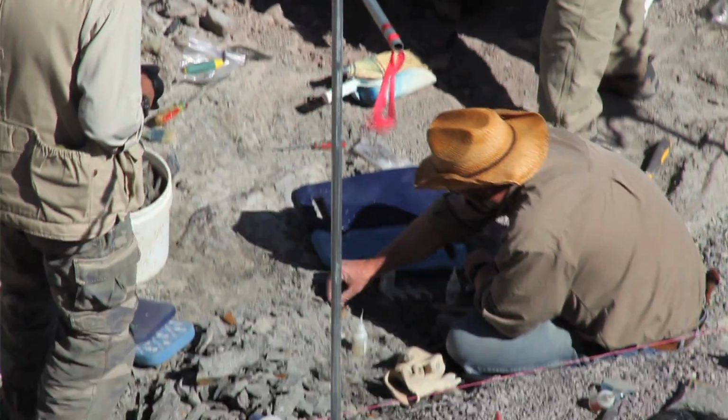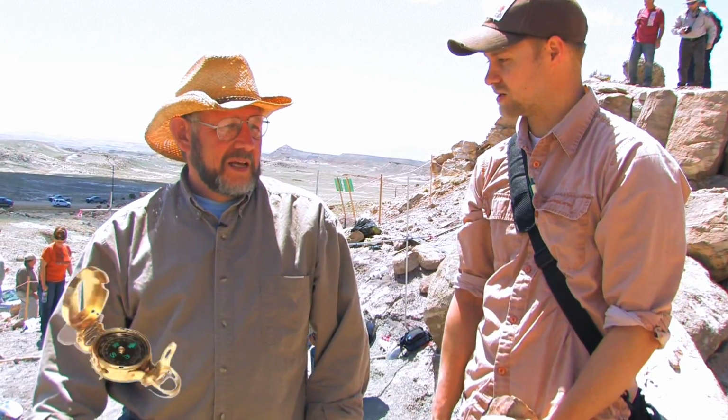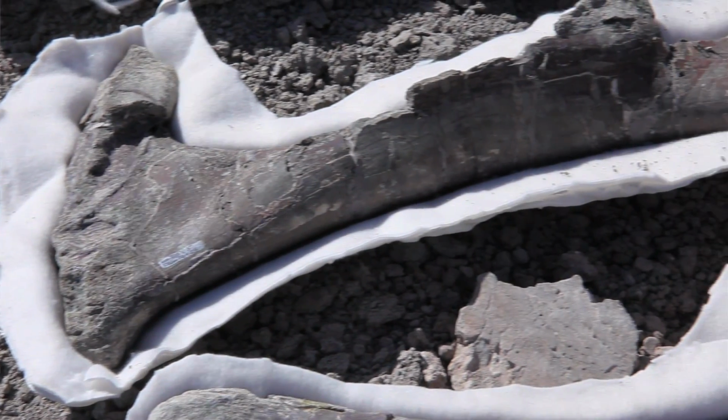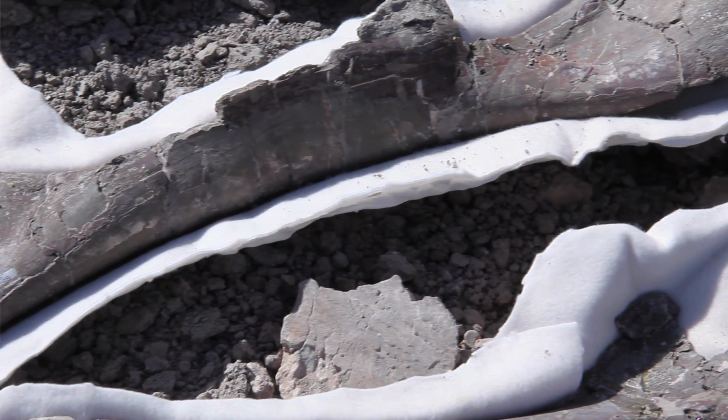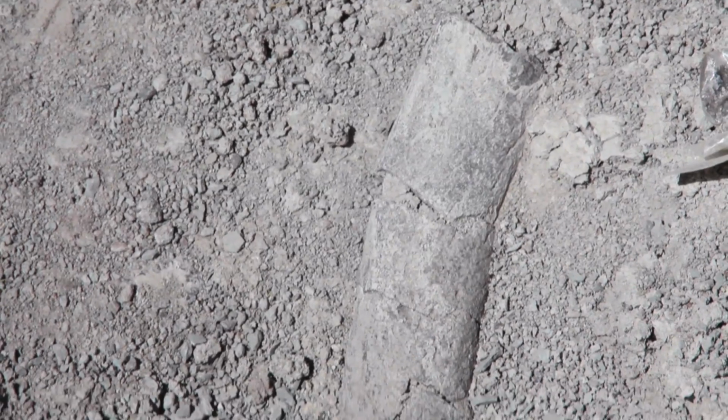Tell me about fossil hunting in this area. What should we look for, and how can we identify fossils? Well, the easiest way to identify fossils is by texture. A bone, whether it's fossilized or recent, looks like a bone. It has the same texture on the surface, it's got the same texture on the inside. Just texture is what you're looking for.